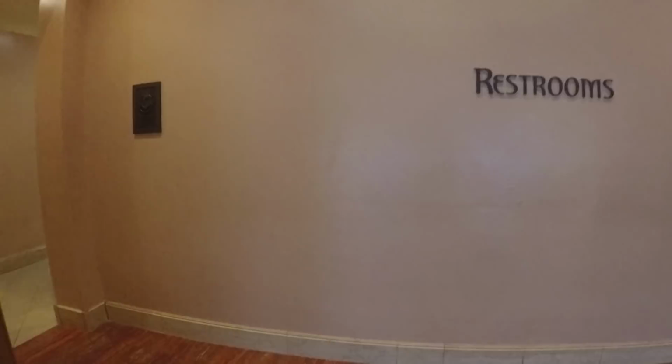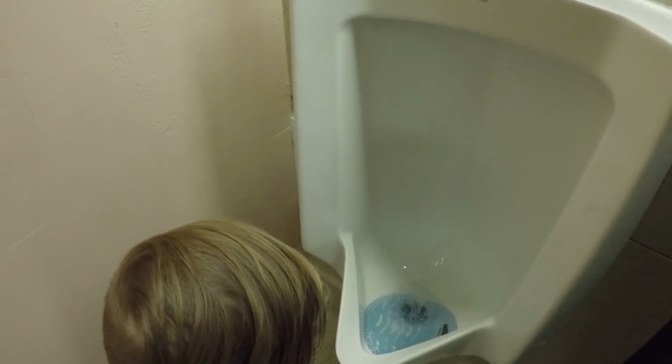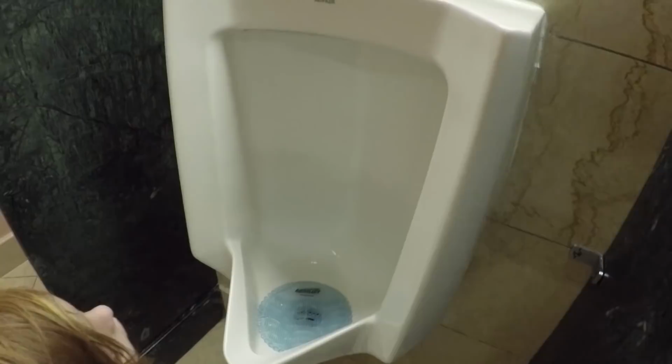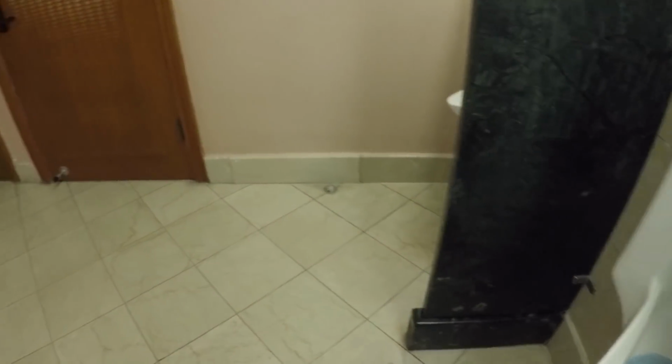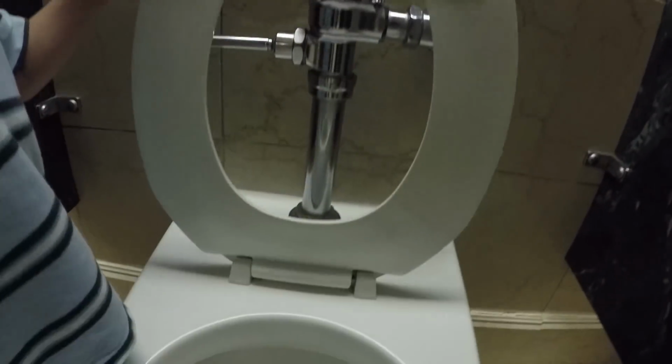It's like the men's. Did you see this, Daddy? What we got? Very quiet one. Are they all colors? There we go. That's bubbles. Oh look, they got manual potties. Check out the potties. Cool. Sloan and Bemis.